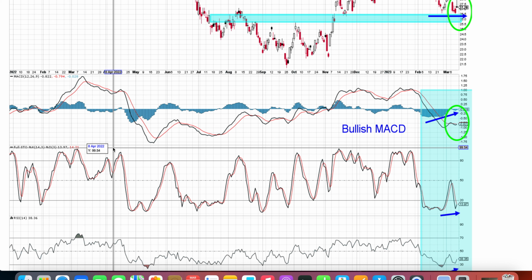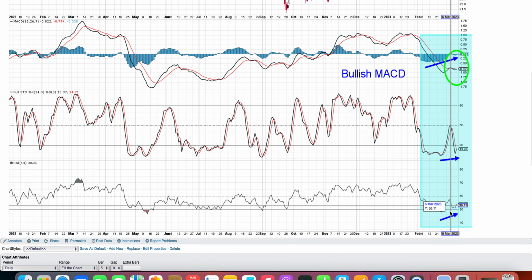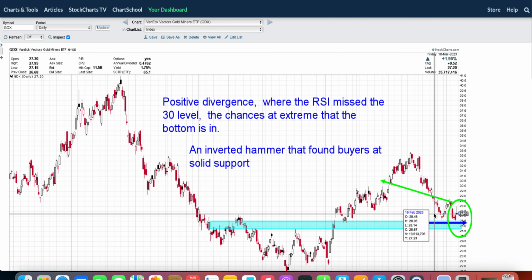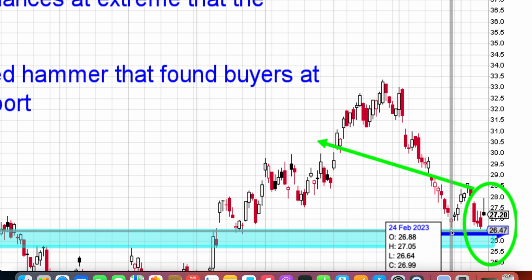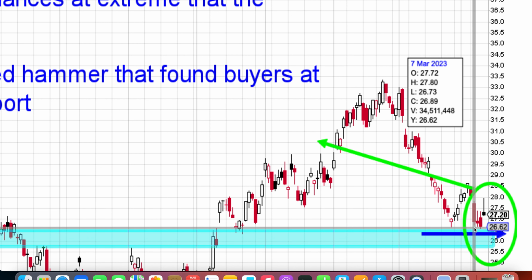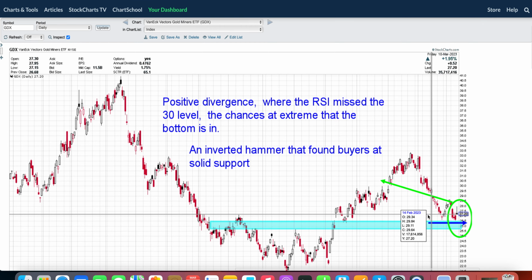Definitely in bullish MACD, bullish stochastic, but below 20. Positive divergence. Listen to this. Missing the 30 level is always a good thing. Having found buyers at an older price memory. It's not a double bottom yet, but it's always good when you consolidate around the low for two or three days, and you gapped up after that.